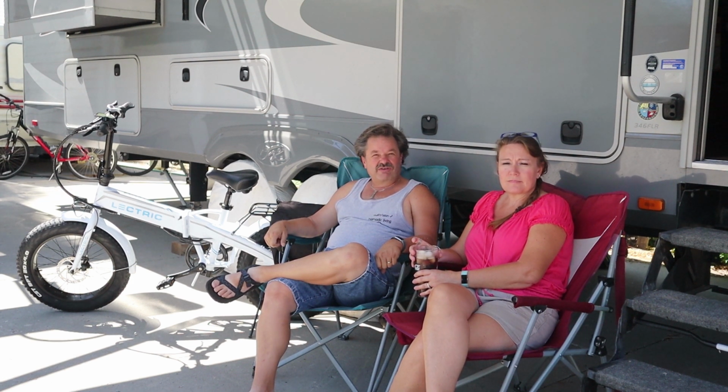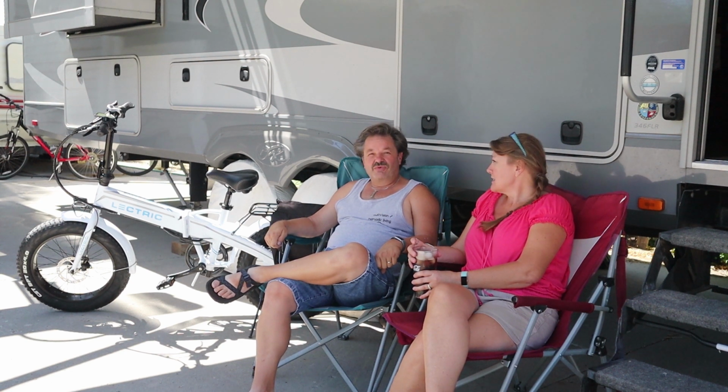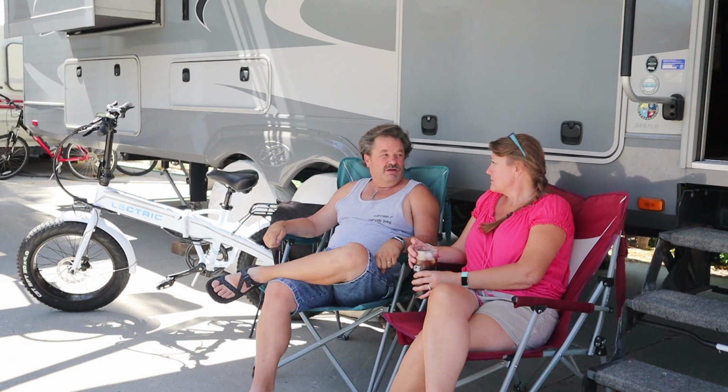We're looking forward to having it down in the Moab area, where there were quite a few electric bikes running around. The advantage, of course, is no registration fees, no fuel, no insurance. I'm going to be able to charge the battery by utilizing the solar, so low cost to us. So pretty excited about it. Yeah.